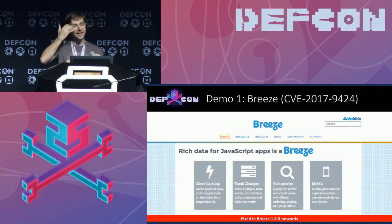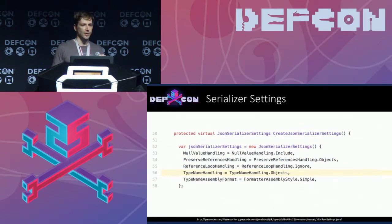This is Breeze. That is a web application framework, well, it's not really a web application framework. It's more a data management framework. So it offers a REST API for both JavaScript and .NET clients to connect to the API and perform entity management operations like adding a new record, deleting a record, updating a record, and so on. We found that this framework was using JSON.NET, which, as I said, is the most popular JSON library for .NET, and is configured to include the type information when serializing the System.Object properties.